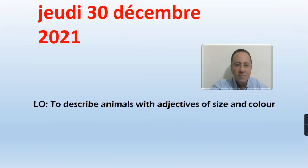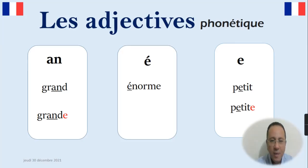These are some of the adjectives that we are going to use today. Can you repeat them after me? Grand, grande, et énorme, petit, petite.